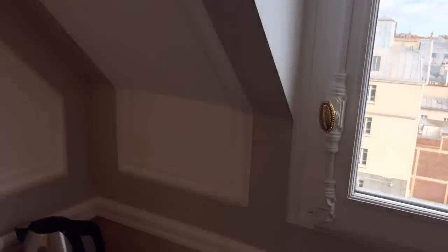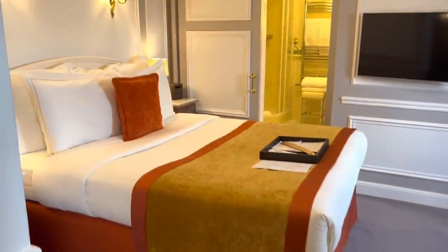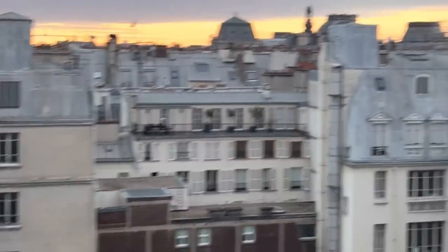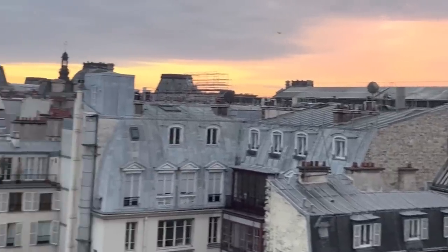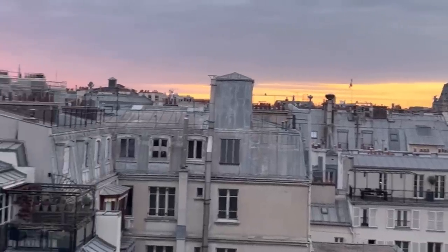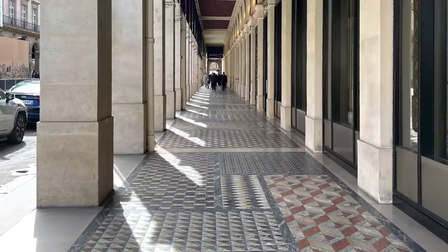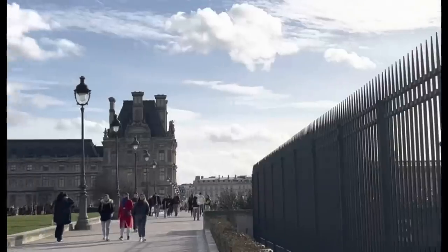And I'm just going to give you a quick little tour here. This is our side of the suite. The hotel is actually really centrally located, so it's easy to walk to many places.